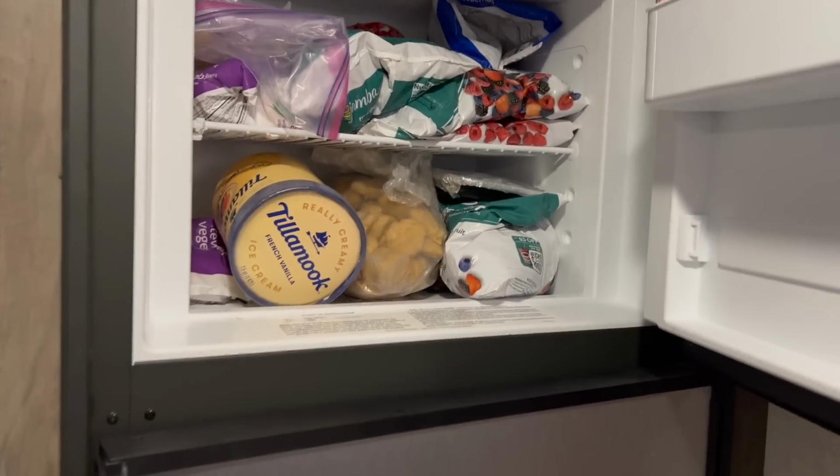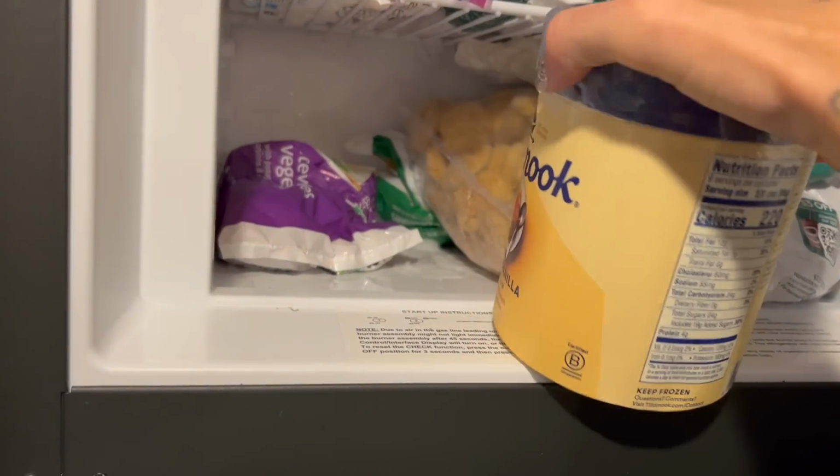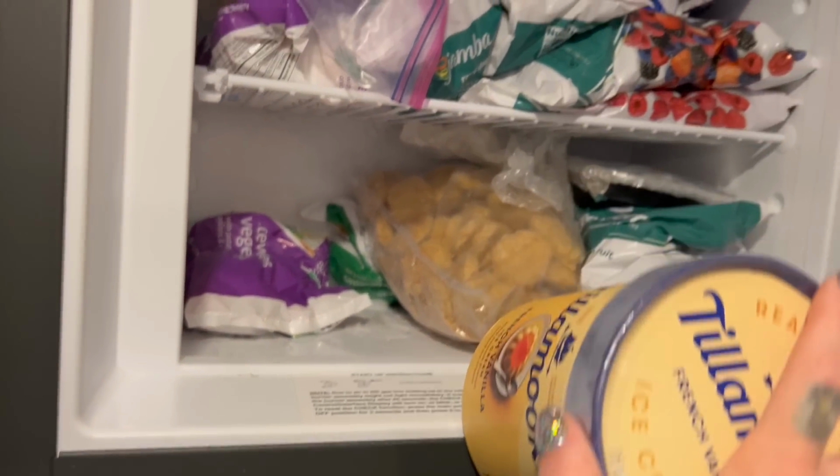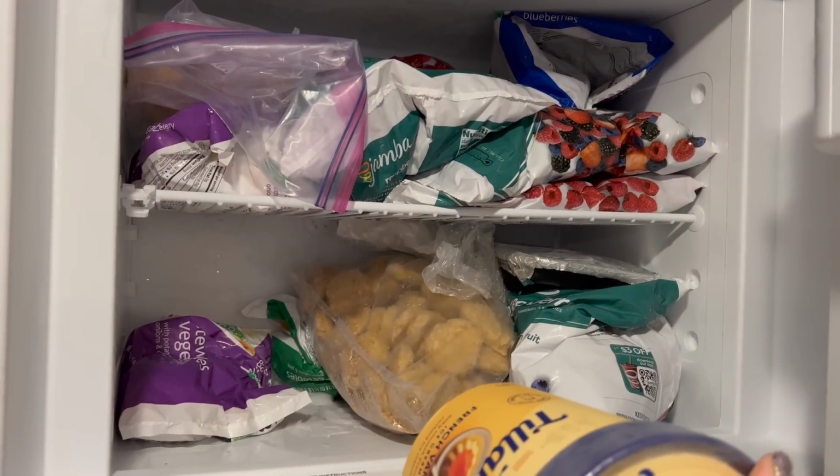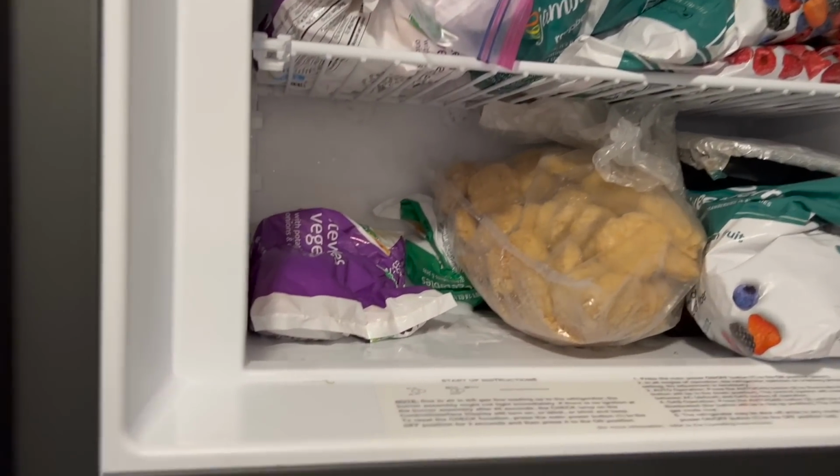I don't know which one. These were on sale. Really? Yeah. They're the same. I know, but one of the fruits was, and I watched it ring up. What the heck? We got cheated.